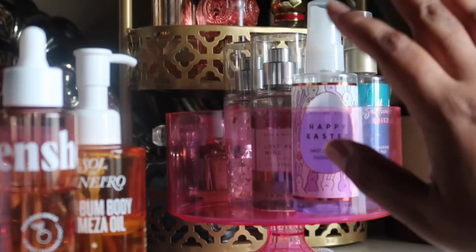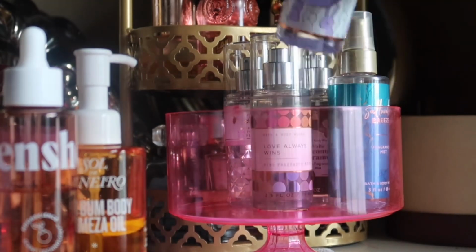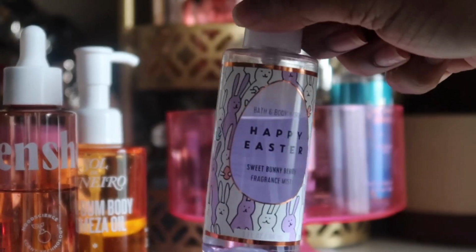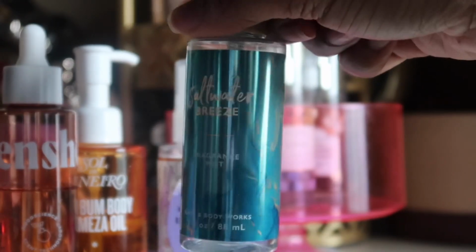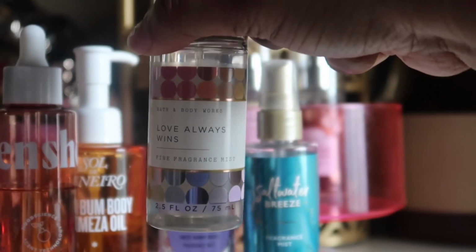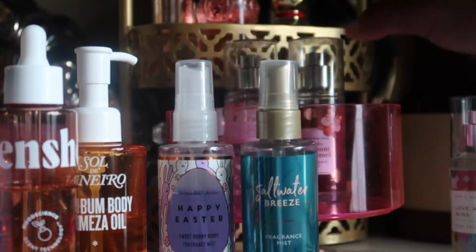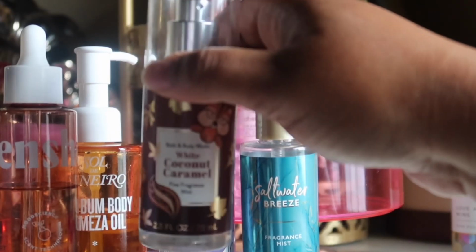And in here I just have some mini body mist. I'll go ahead and show you guys what they are. These are just body mists that I want to have in my rotation to make sure I use them. So this one is Happy Easter, which is Sweet Bunny Berry. This one is Saltwater Breeze, and she's actually almost done. I've been having this for a while. This one is one of their new scents, which is Love Always Wins. This just smells nice and perfumey. This is White Coconut and Caramel, which I love.